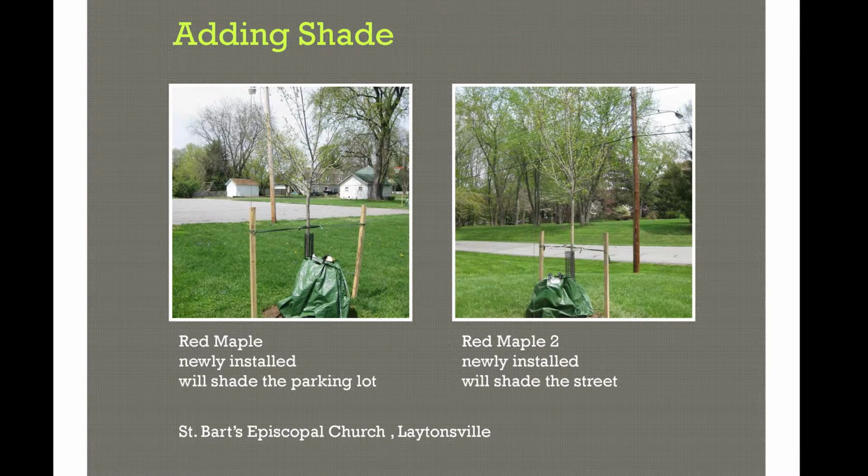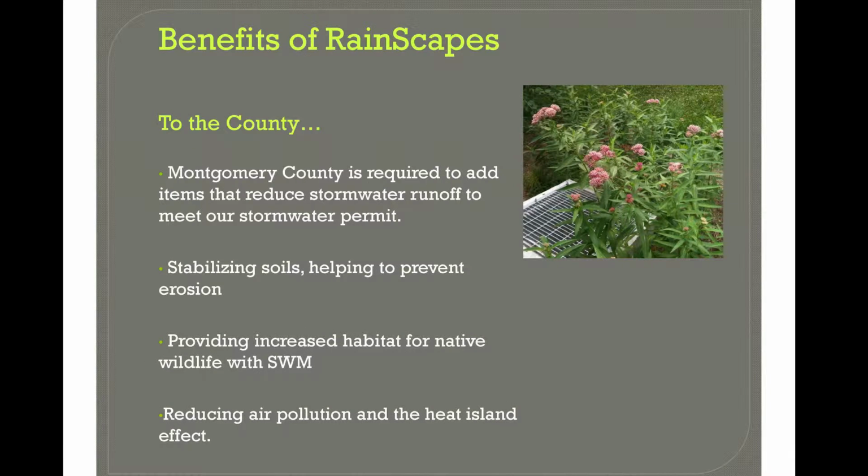We have a new tree program that's being launched through DEP that will be rolled out in the fall, and there's information on our table if you're interested in trying to get free trees for your congregation. This is separate from the rebate program and is, I believe, countywide. From our perspective, there are benefits to the county. It helps us reach our goal. We have a regulatory goal that we are trying to meet.